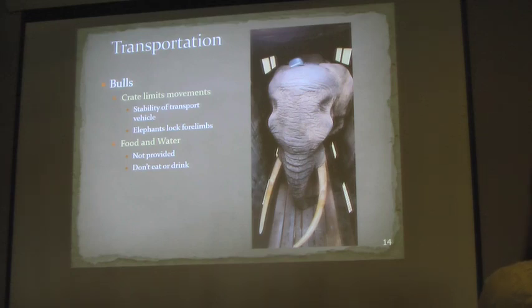And certainly with elephants, they are quite happy just to lock their legs up, and they'll just go to sleep. And certainly adult bulls very seldom will lie down and go to sleep. So this is quite a natural thing for them to do.